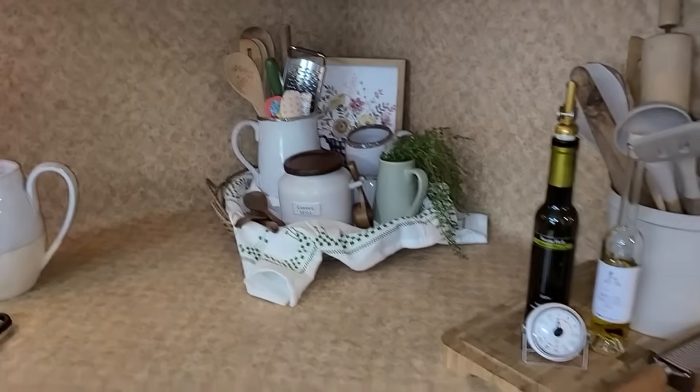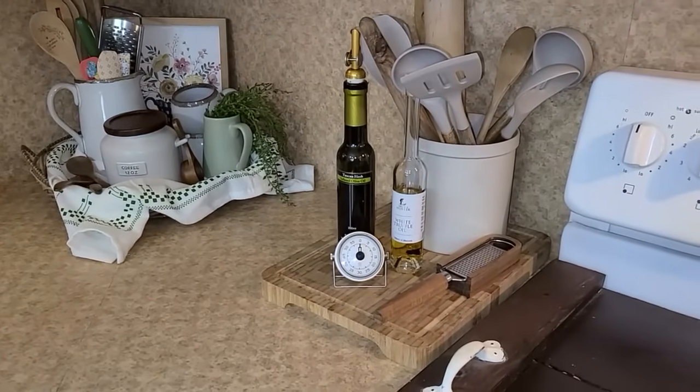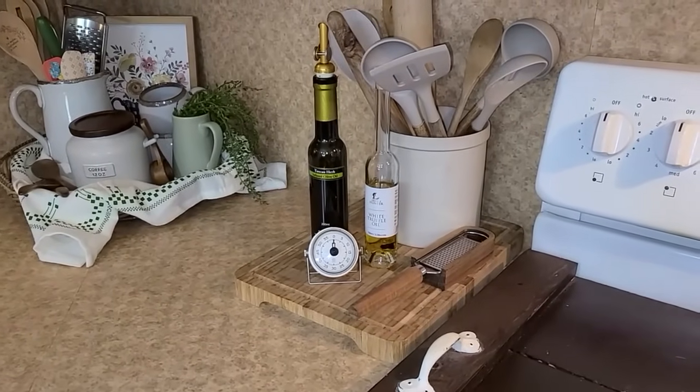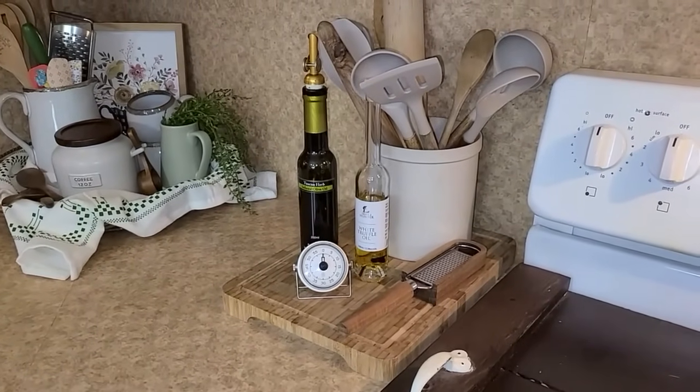Love it. Okay, so now let's add some things right here. I like to keep this little place functional and cute, so we'll add some decor and some more cooking items here.